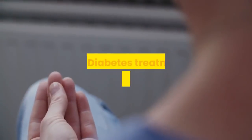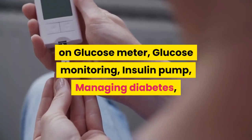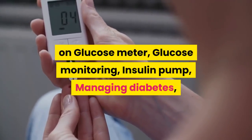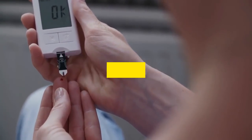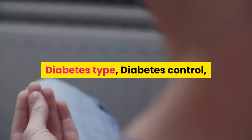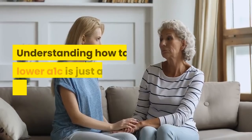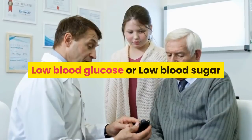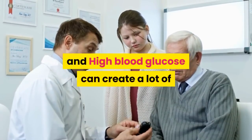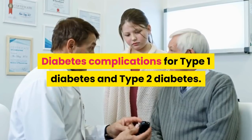Diabetic research shows that blood sugar levels should be monitored closely, as high levels can be damaging for you. Living with diabetes can be difficult, and diabetes treatment can be expensive, as you might also have to spend money on a glucose meter, glucose monitoring, and an insulin pump. Understanding how to lower A1C is just a part of the process. Low blood sugar and high blood sugar can create a lot of diabetes complications for type 1 diabetes and type 2 diabetes.